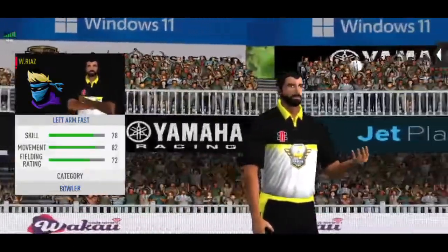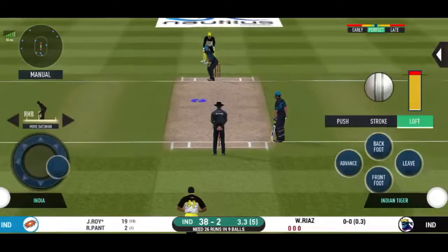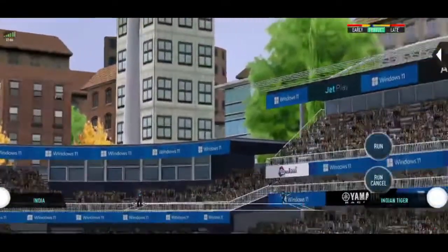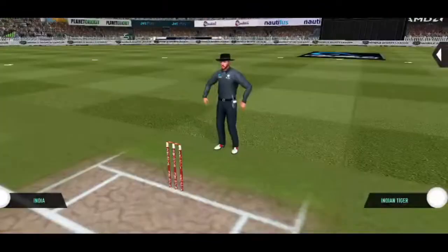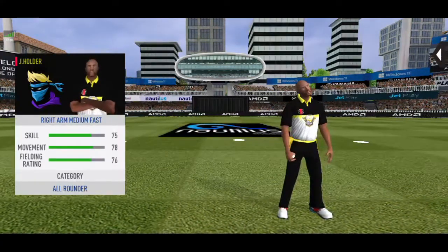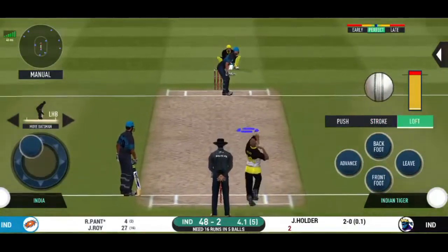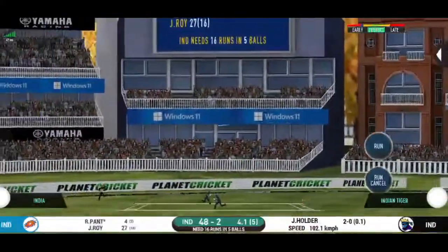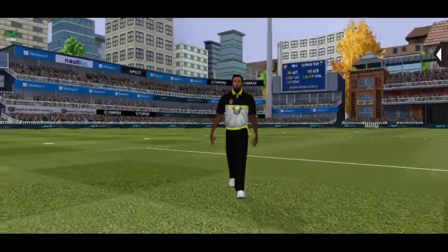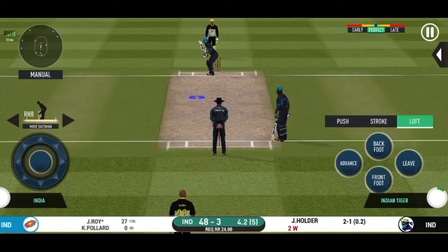Falling change, fast bowler into the attack. He would be disappointed with himself. That was in his slot. Attack. It's a difficult field to bowl to. Pollard has to be very tight with his line and length. Has got a fielder at deep extra cover.